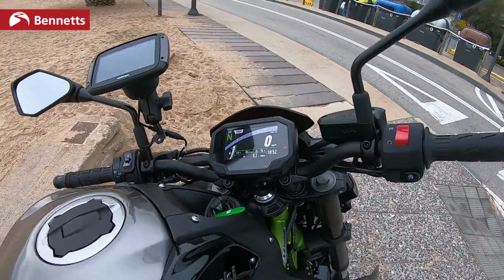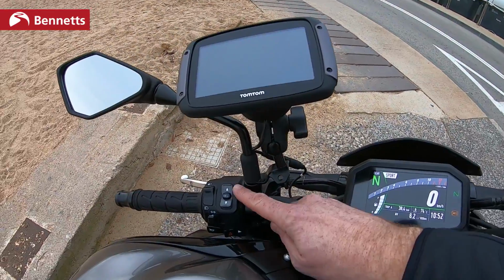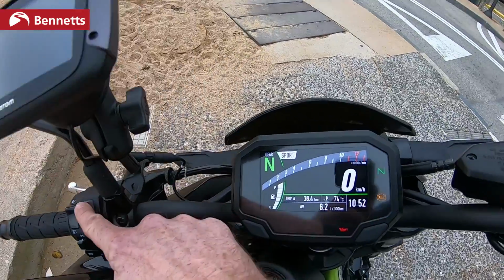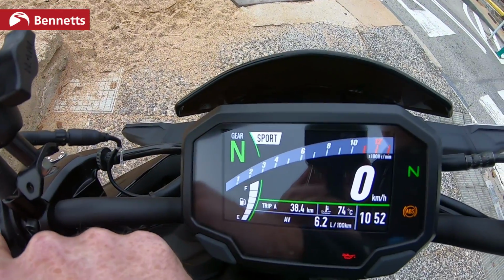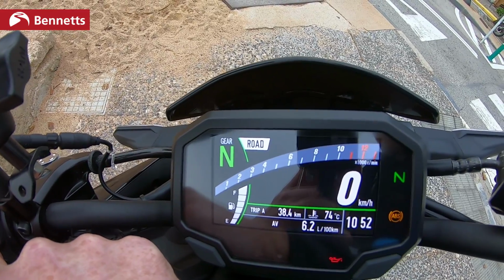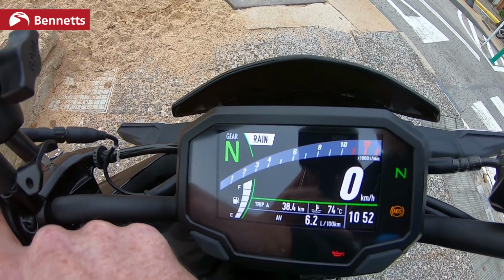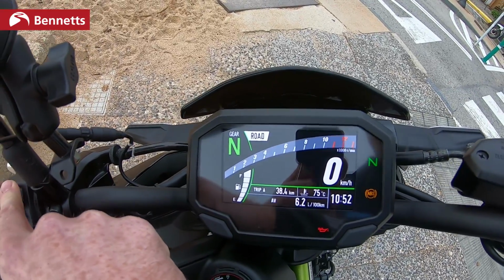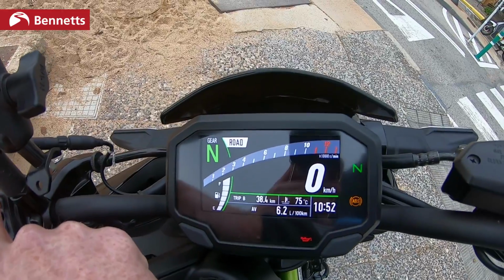And then you get your rider modes, which are adjustable here on this toggle switch. Just press and hold, and then you'll see sport. And then you've got road, press and hold, rain. The other mode is the rider mode, which allows you to change the power settings of the engine and also the traction control settings as well.